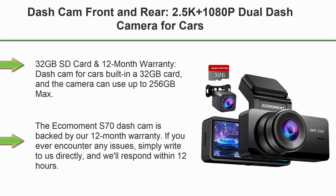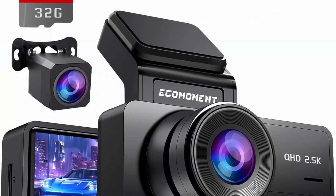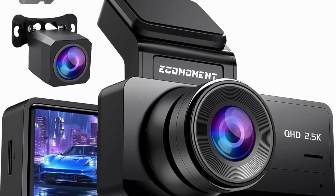Top 5. Dashcam front and rear, 2.5K plus 1080p dual dash camera for cars, Ecomoment S70 car camera with 3.16 inches IPS screen, 170 degrees wide angle, night vision, G sensor, 24 hours parking monitor, 32 GB SD card included.